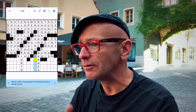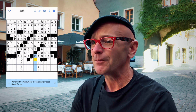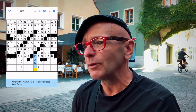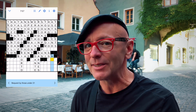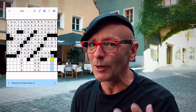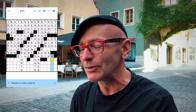Rider with a monument in Florence is Piazza Santa Croce. Okay. So I'm fairly certain this is going to be Dante. But one of the ways to remember is that he's from Florence, right? And you kind of get that in your head. And anytime you see something about a writer or a poet who mentions something in Florence, you can kind of put those two things together.